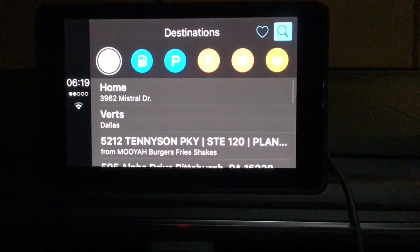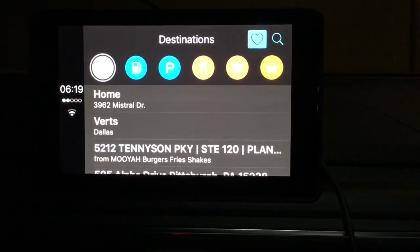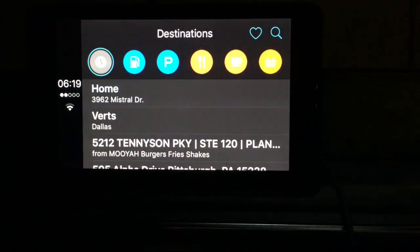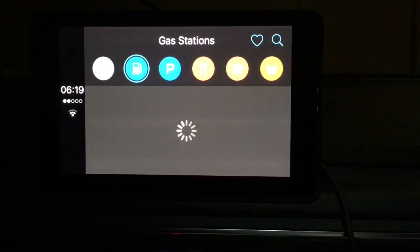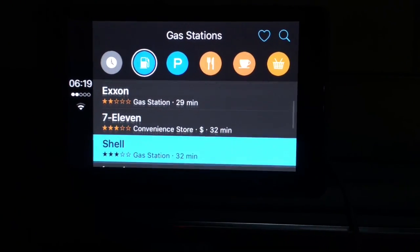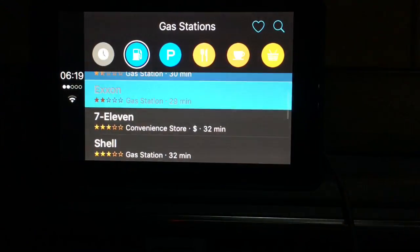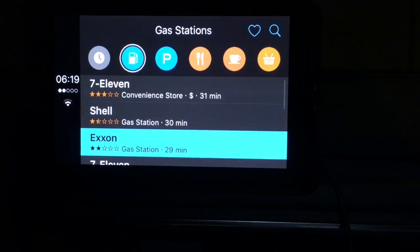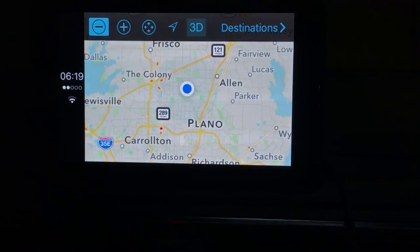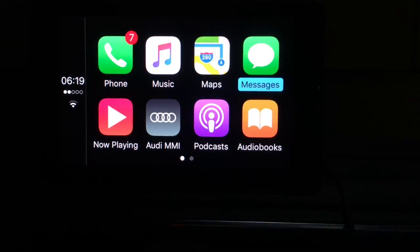Let's check out destinations. So yeah, you can find a gas station. You can favorite locations. Let's find a gas station. Here's all the local gas stations and how they're rated. Parking garages. Food is my favorite. Has the Yelp reviews built right in. So really, you could leave your phone in the console. There's a back button and then you hold it down for the home screen.